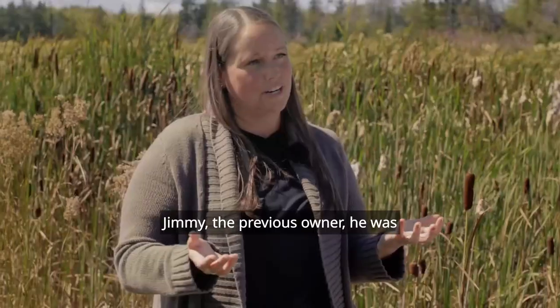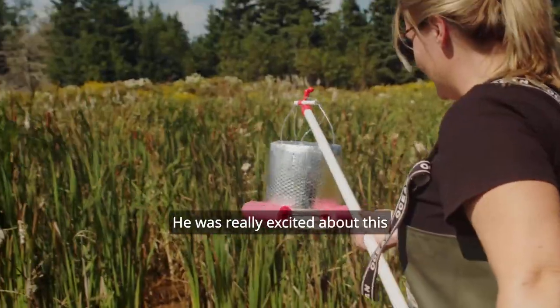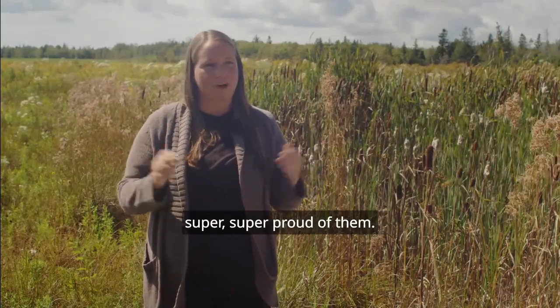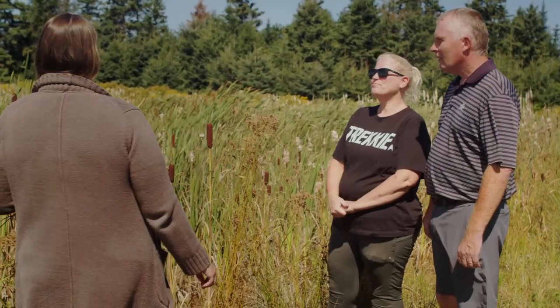Jimmy, the previous owner, he was 97 years old and he was here for the construction of the wetlands. He was really excited about this because he saw them growing up and he saw that they were functioning. He has since passed, but he was super, super proud of them. And now we have the current landowners, Mark and Kelly, and they're really proud of this project.